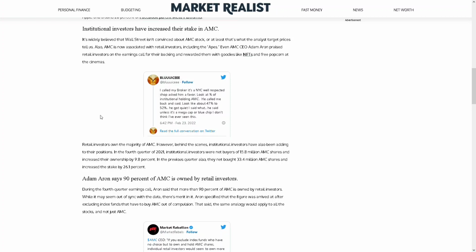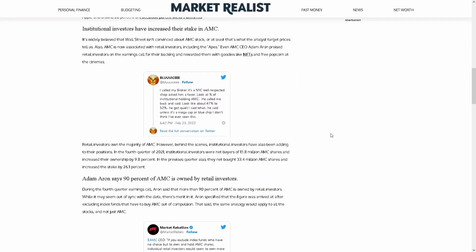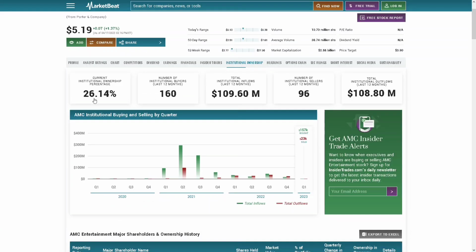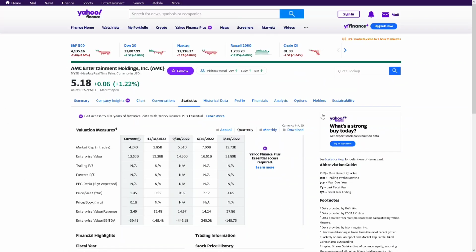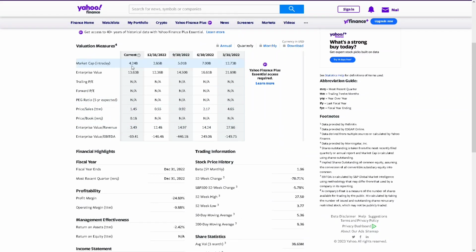Now we have Adam Aaron saying, guys, so let's go ahead and look at how there are fake shares. Like I was saying, Adam Aaron tweeted out and said in his Q 2021 earnings call that retail owns 90% of the shares. So if retail owns 90% and institutions own 26%, that is over 110, 120% of the shares. And that is why we have things like Yahoo saying implied shares outstanding, like this right here, and we have glitches for the market cap, like 4.2 billion, where really it should be about 2.9 billion dollars. So this is why we have those types of glitches.